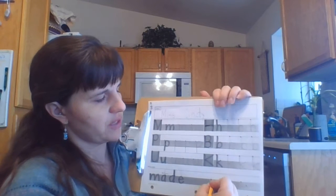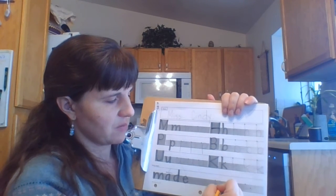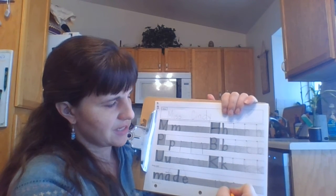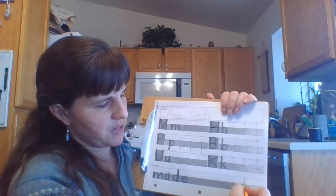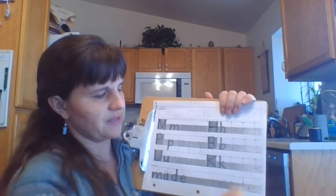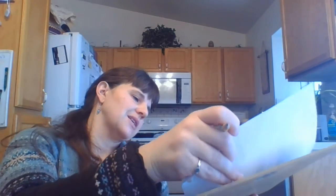Okay, we are going to form it again. Dive down, swim up, come around and around. Magic C, up and down. Magic C, up and down. Hit the ball, go around the bases. Made. All right, here's our second sight word, paper.